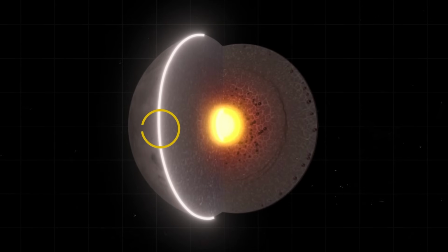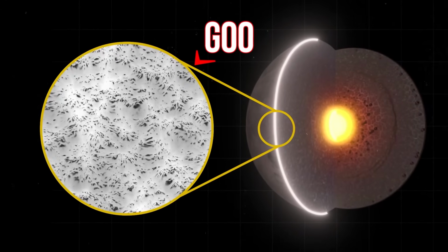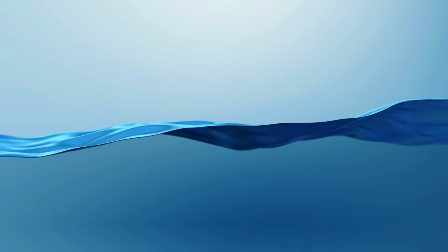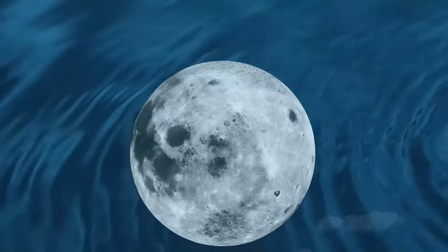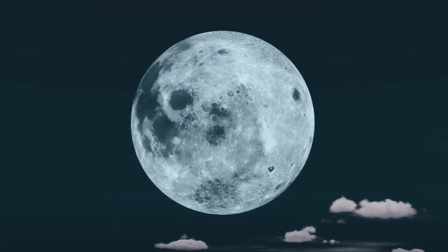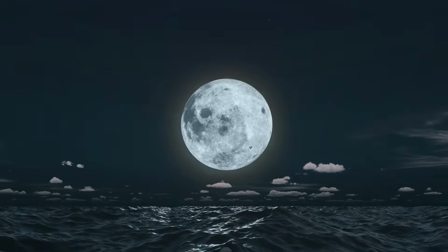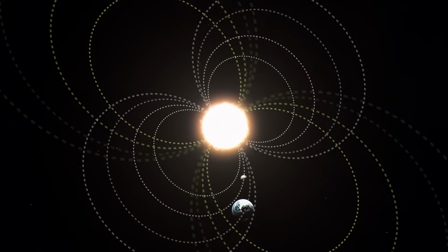But it turns out that between these two layers, there's that mysterious goo layer, and it's way more important than you might think. The layer is soft and partially molten, ebbing and flowing like the tides in our oceans. It rises and falls, stretching and shifting as if it were alive. Its movement isn't chaotic, but subtle and regular. We always knew that the Moon influences our seas and oceans, causing tides with its gravity. But it turns out that we influence it back. The goo ocean reacts to the gravitational dance between Earth and the Sun.